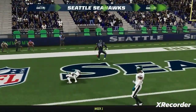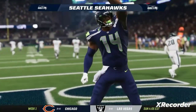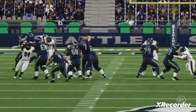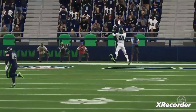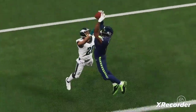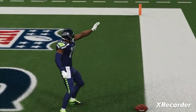And this will be caught by Metcalf for a Seahawk touchdown. A 22-yard touchdown grab. And the Seahawks respond to that opening drive touchdown with one of their own. They said that they wanted to get him involved early, and what a way to cap their opening drive, Charles.